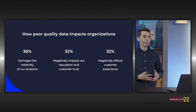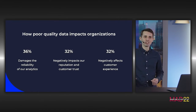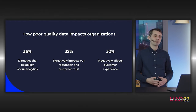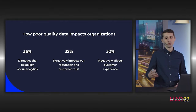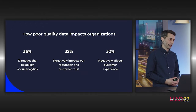So this impacts the way that we do reporting, and not only the way that we do reporting, but also the decisions that then we take based on that reporting. Also, if we look at the other numbers as well, 32% of the respondents have seen negative impacts to their reputation, but also to customer trust. And also 32% have seen negative impacts on the customer experience.